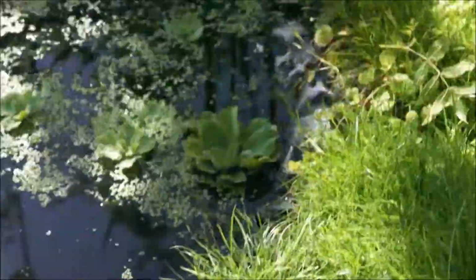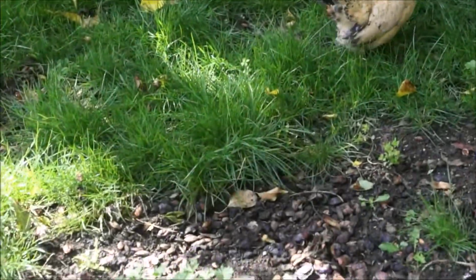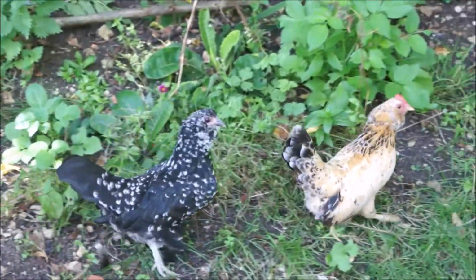And I'm now looking for another frog. The other day I was stood by the pond and a frog leapt on the grass and hit the back of my leg. He was a bit confused that he didn't actually land in the pond.